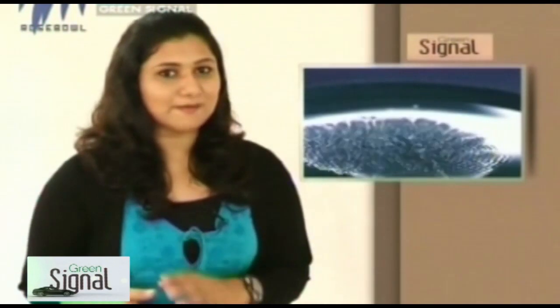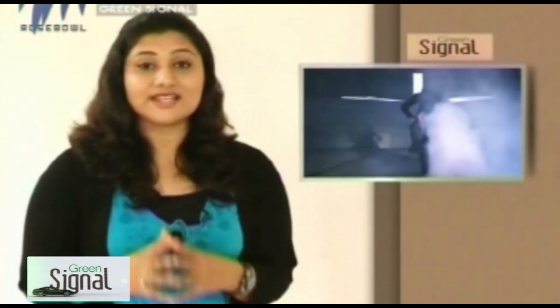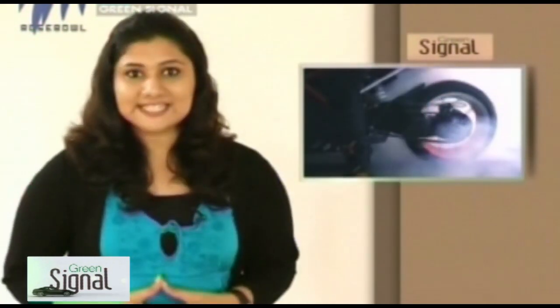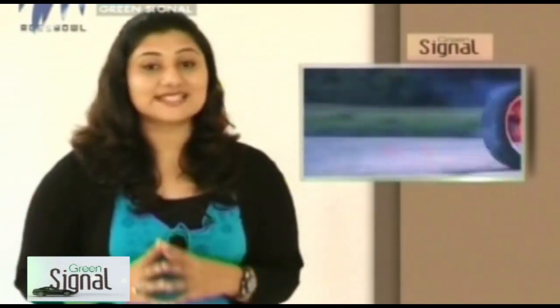What style we think about Duke. All the bike enthusiasts out there love this bike. And not just that, KTM has actually created a wave among the bike enthusiasts in India. Well, there's another happy news for you. KTM 1290 Super Duke R has already been unveiled and it's coming to the Indian market soon.